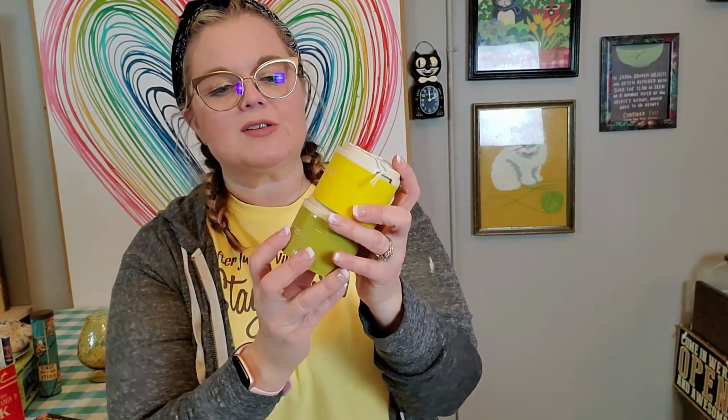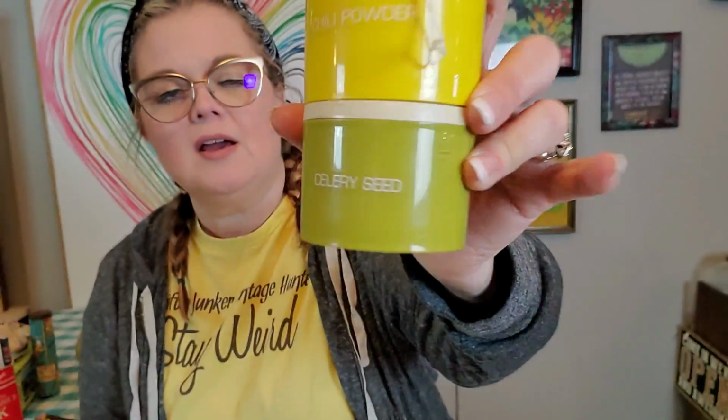I got these 2, these are vintage Tupperware, 70s, 80s. I'm going to say probably early 80s. They were these canisters, and they came with these little stickers that you could put on them. This one's celery seed and chili powder. And if I remember correctly, there was a sheet of them, and you could decide which spices you wanted to keep in these, and you could label them.